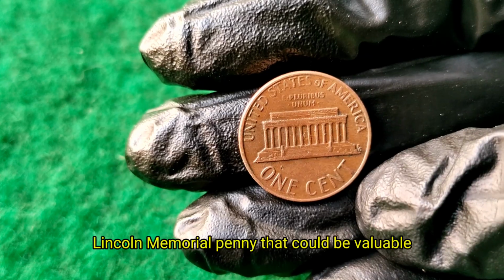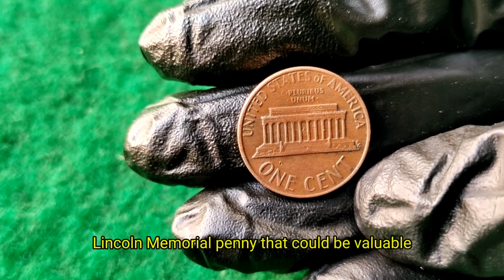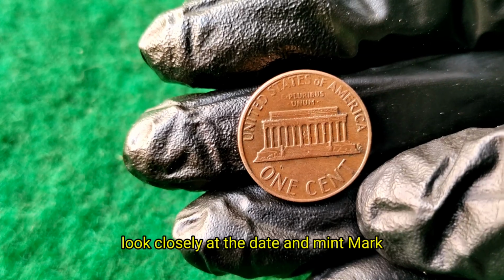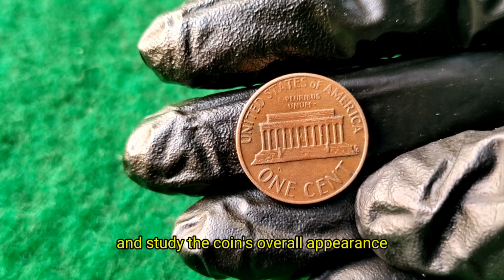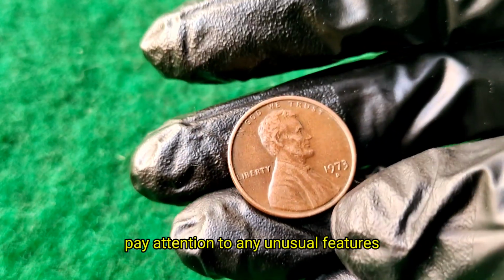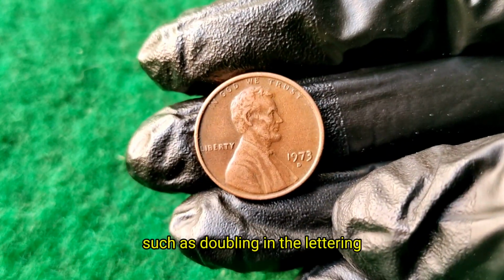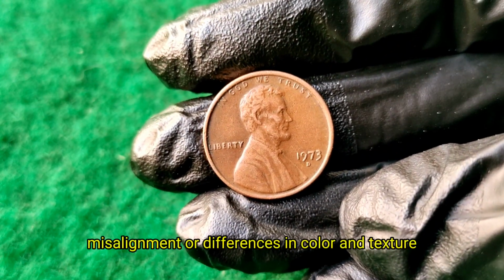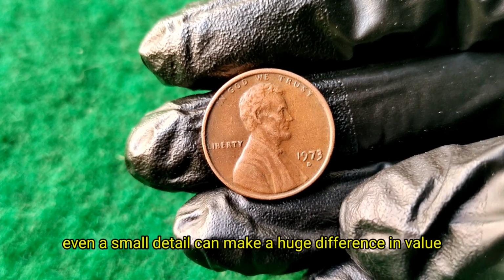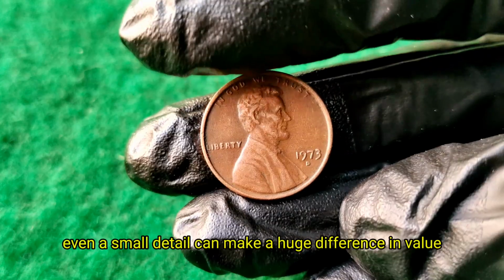If you think you might have a 1973D Lincoln Memorial penny that could be valuable, the first step is to examine it carefully. Look closely at the date and mint mark, and study the coin's overall appearance. Pay attention to any unusual features, such as doubling in the lettering, misalignment, or differences in color and texture. Even a small detail can make a huge difference in value.